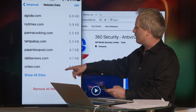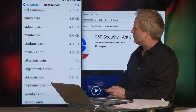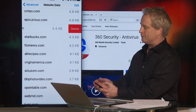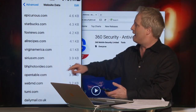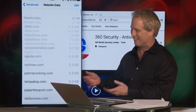I remember going to that cooking site, Paperless Post, got an invitation, show all sites. I'm going to go through this. Manta. I'm not sure what that is. So what I'm going to do is I'm going to just get rid of it. How do you do it? You swipe to the left, it reveals the delete key, hit delete, and boom, it's gone. Everything else on this list you want to go through. By the way, it's revealing I have a pretty boring life, apparently, as I look at where I go online.